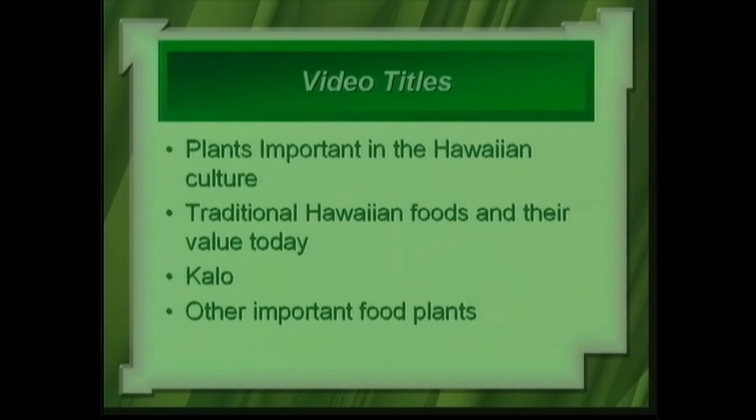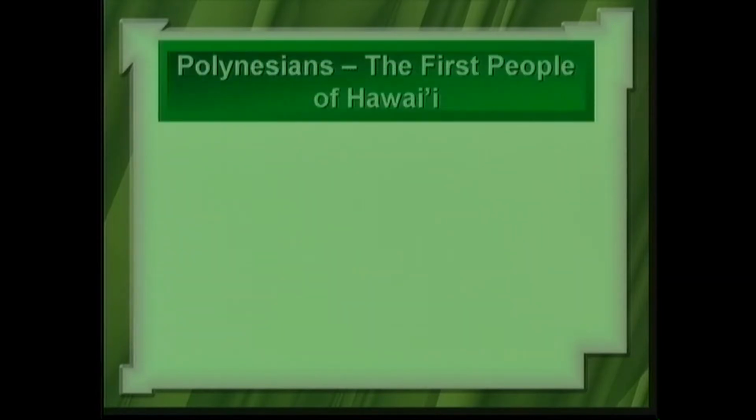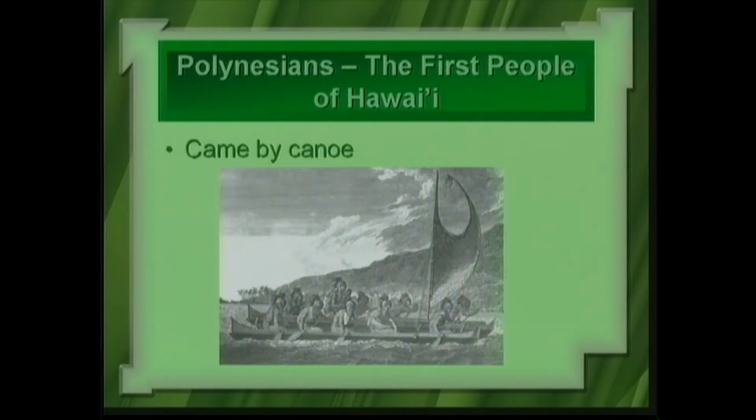Before we actually start showing the video, we're going to go into a little bit about these plants. First of all, Polynesians. Polynesians are the first people of the islands of Hawaii, right? And of course, the first people who came here came by canoe.